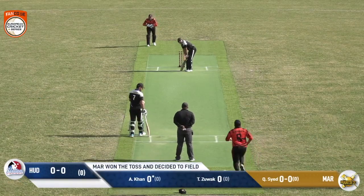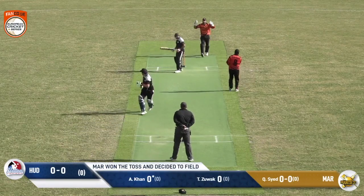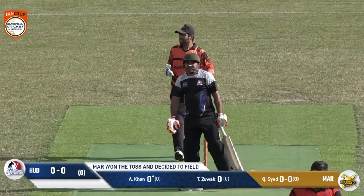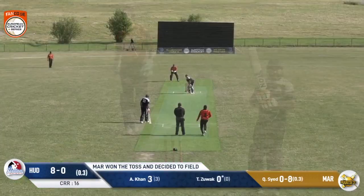Here we go then. The first ball of the semi-final. It's a little inside edge from Khan. He does get a lot of shape, camber side. There's a lot of moving parts to his action, and when he gets it right, it's very awkward to face.